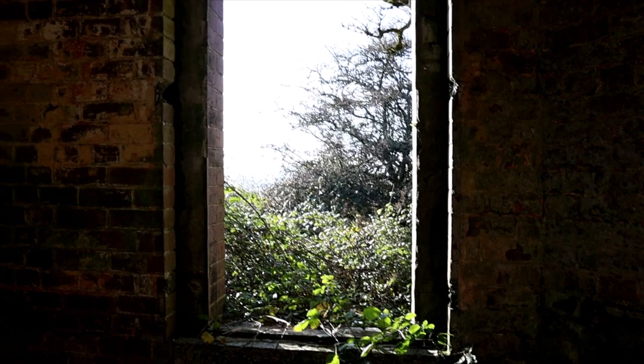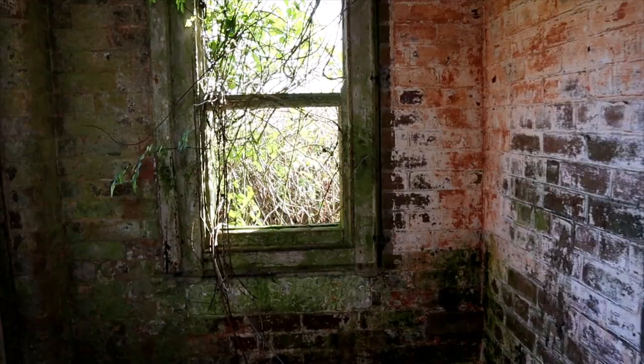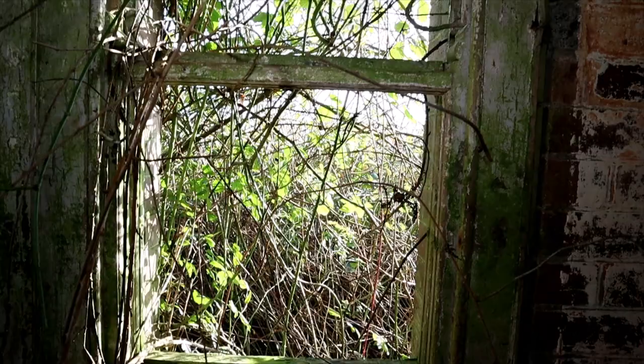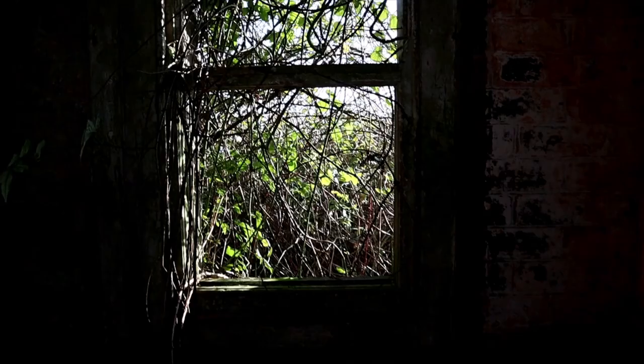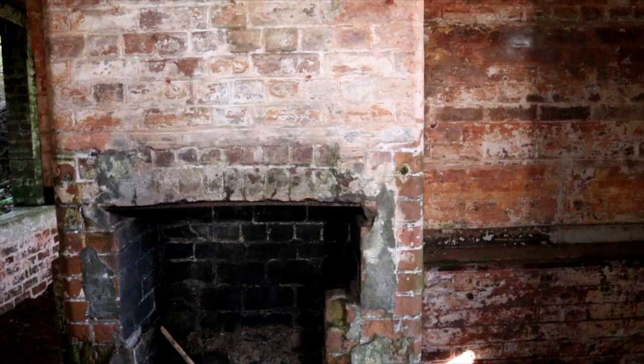Another building. Looks a little bit more like an officer's area. Could be officer's quarters. The old sash window still there, look. Wow. Still there. All the woodwork, still there. A bit rotten, but... Everywhere you go, there's a can of beer in there, in the fireplace. So yeah, this is quite cool.